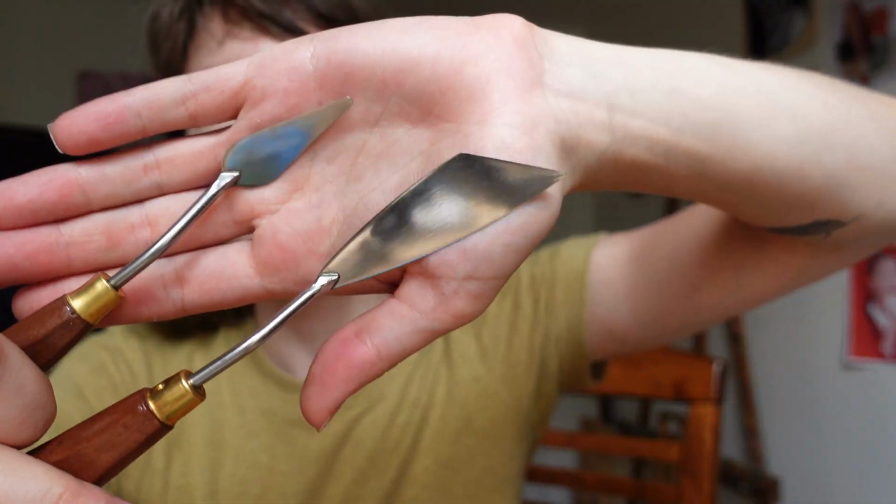And the two last things are palette knives. You use them to blend the colors on your palette, and you can also use them to create some different textures on your painting. Oh, and no, I forgot. I have two other things.